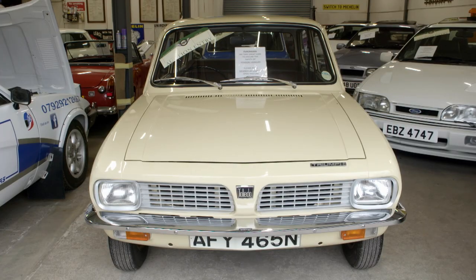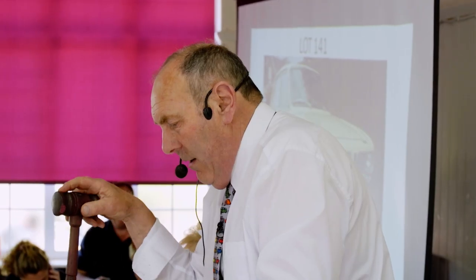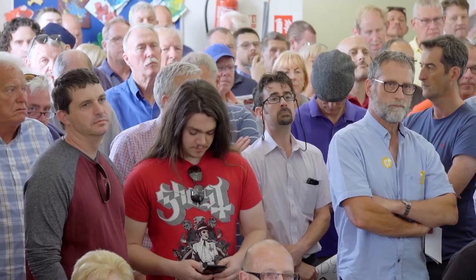It's a 1974 Triumph Toledo with 2,000 some odd miles on it. Surely the most genuine example anywhere, absolutely right. You've only got to open the door, look inside and smell it. You know it's right. I want 5 to start. 5, I've got straight in.